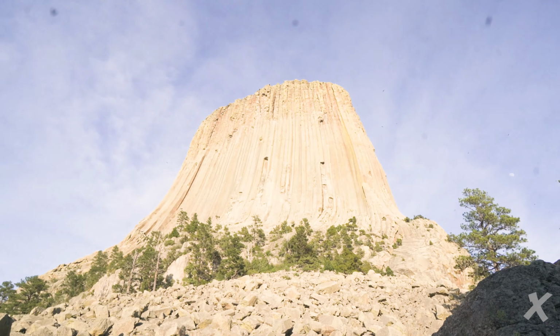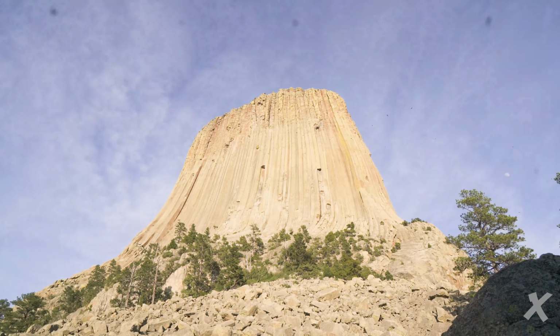I'm at an insane place right now. Look at this. Whoa. It's called Devils Tower, and apparently it's a big deal.